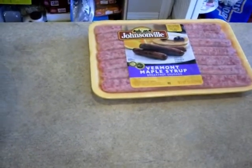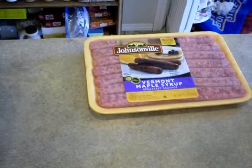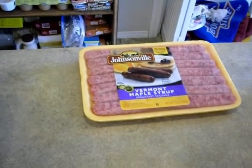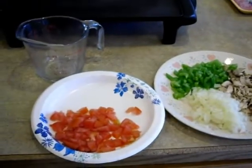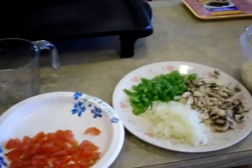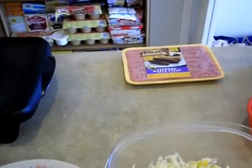I actually think sausage makes a great omelet. A lot of people like ham instead, or bacon. You can certainly use your meat of preference, if any. You don't even need a meat to make a great omelet. Just the vegetables of your choice will actually make eggs a lot better and give them a lot more interesting flavors. So right now I'm going to go ahead and start on cooking up my sausage.